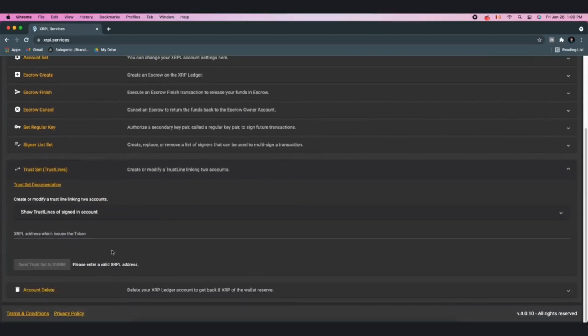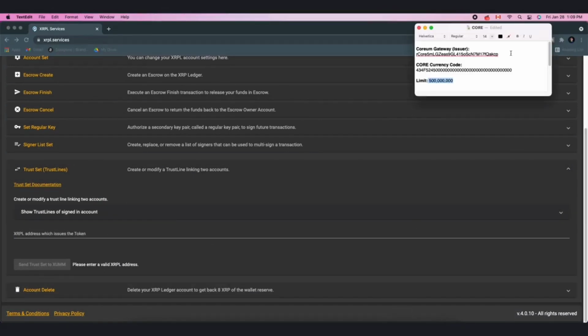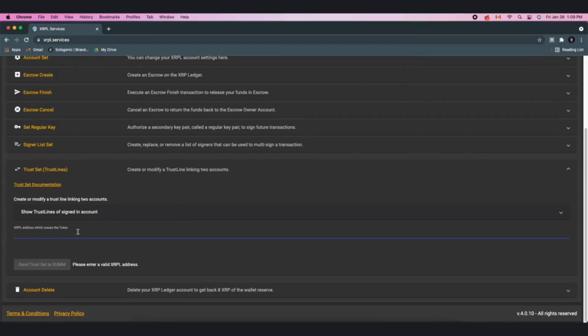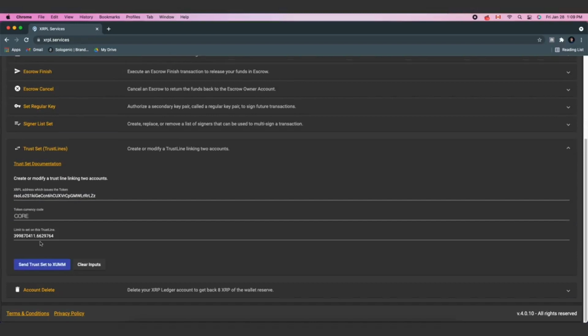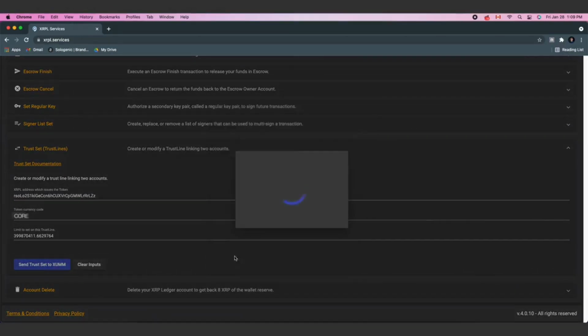Scroll down and select Trust Set. Here, you will need to input all the information in regards to the custom token we want to add, in this case, Core. Input the information as shown on the screen. Once you're finished, select Send Trust Set to Zoom and sign the transaction using the Zoom app. And you're all set.